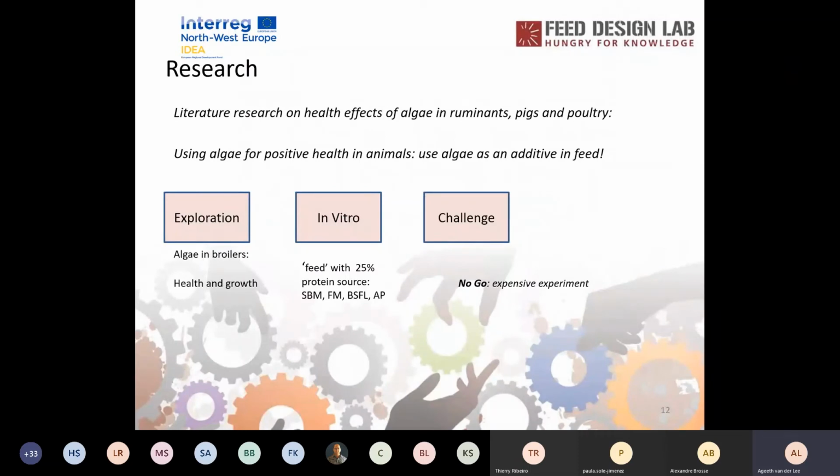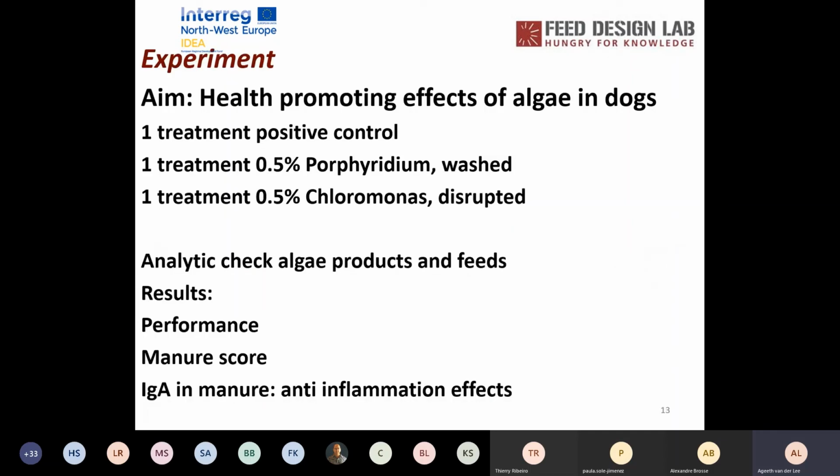And an additive means you're dosing 0.5% in the feed. So not a lot of product. So you don't use it as a replacer for other protein components in the feed, because that's still much too expensive, but you only go for a small dose and try to find out if health is positively affected. Unfortunately, we made a nice plan, but we needed some co-financing and that wasn't found, so we had to stop that. And then we had a plan B.